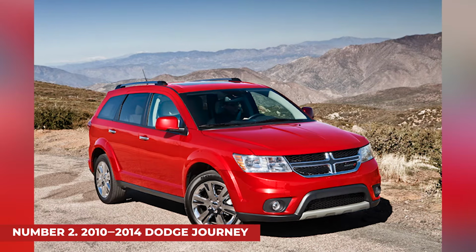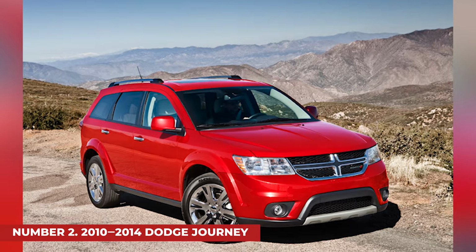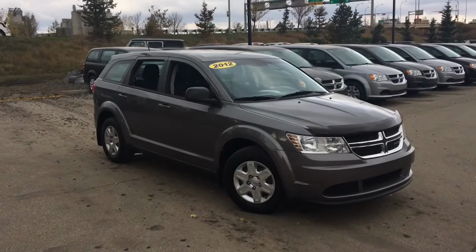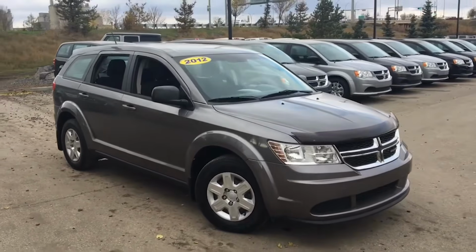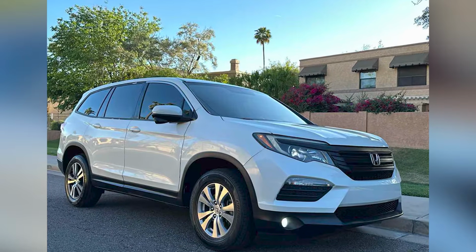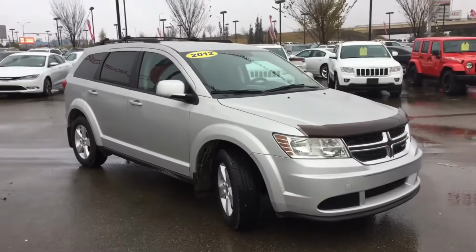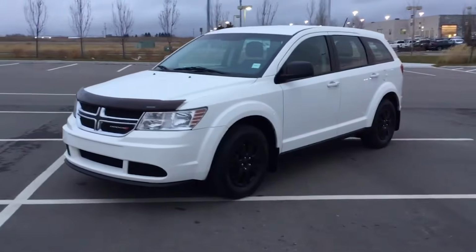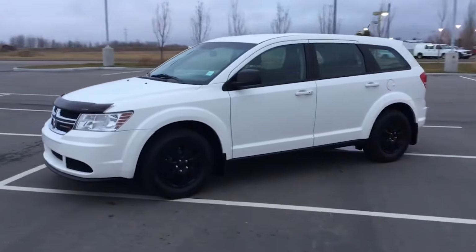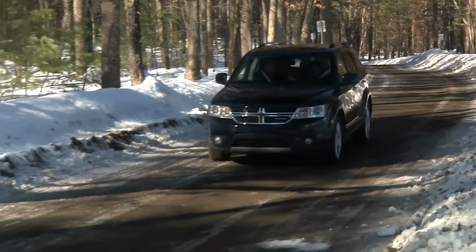Number 2. 2010 to 2014 Dodge Journey. The Dodge Journey positioned itself as a versatile midsize crossover for families, competing against the Honda Pilot, Toyota Highlander, and Ford Edge. With bold styling, Dodge's signature crosshair grille, and SUV-like proportions, it looked appealing, but its engines and transmissions turned it into one of the least reliable crossovers of its time.